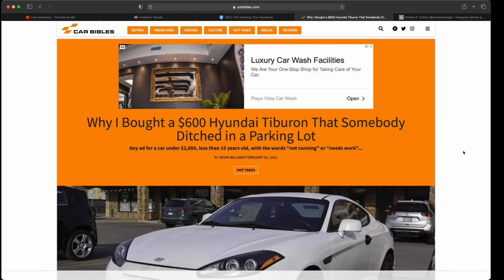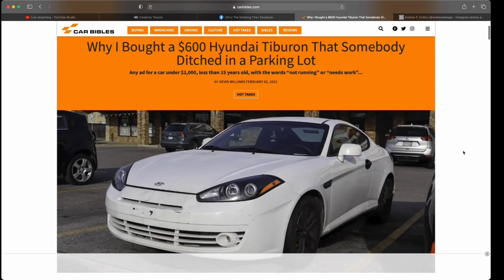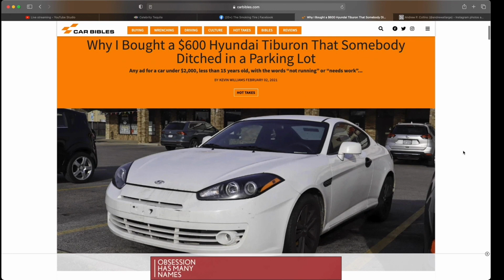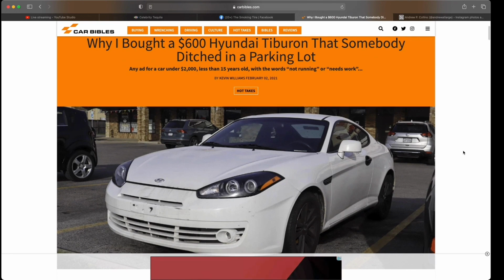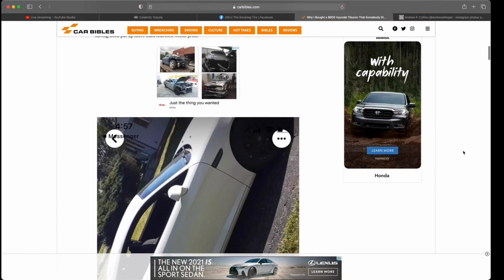I kind of always liked the Tiburon, but I don't know why. You don't know why you like it? I thought it was cool. Do you know why? No, I don't. Because Pininfarina designed it. Oh, I did not know that. It's actually a decent-looking car. Well, that doesn't automatically make it decent-looking, but it's got a lot of elements of the Ferrari 456. The second-gen Tiburon.